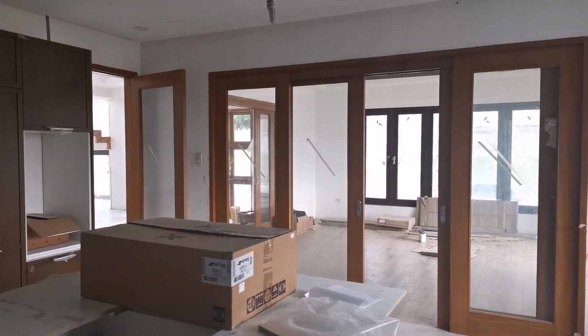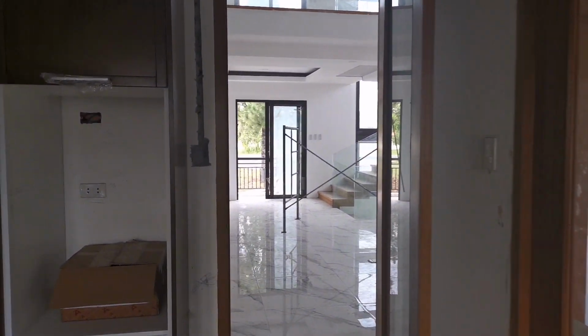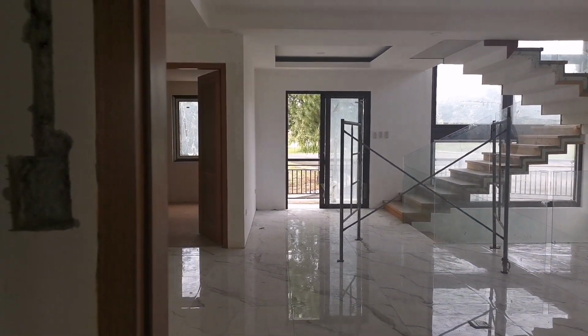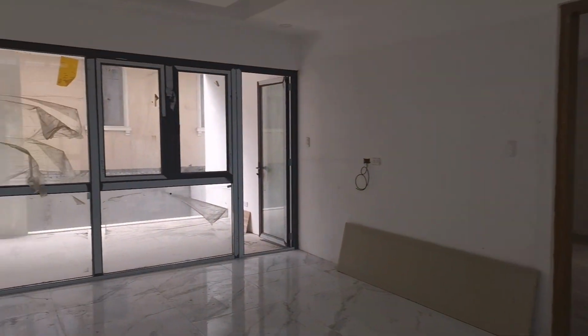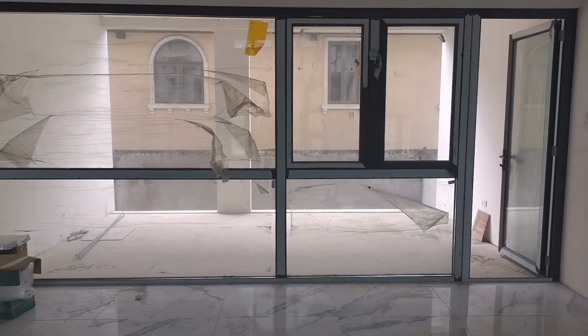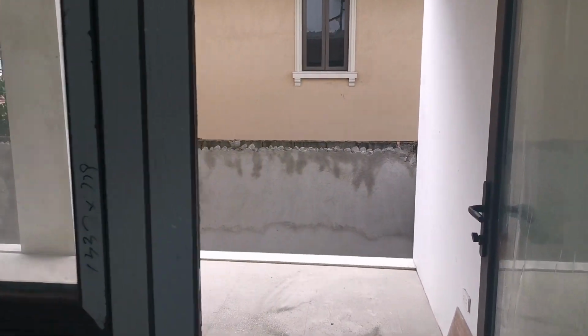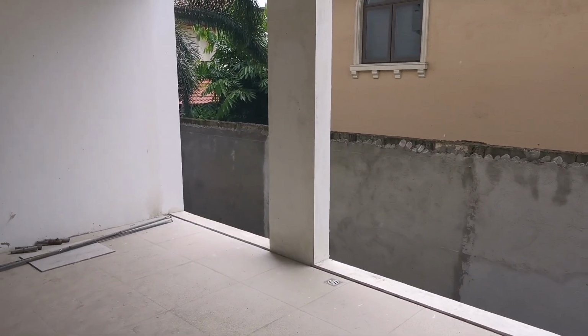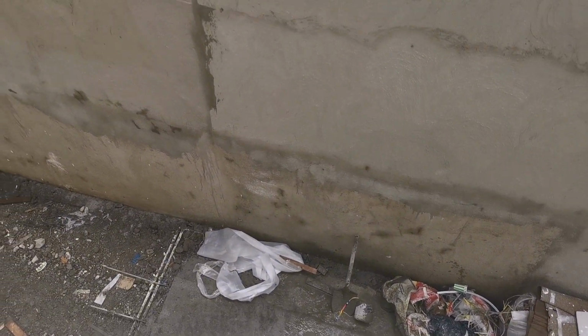There's still workers running around in here and everything. But we want to offer this for pre-sale. Those who are looking for a house and want to get in there right away in the next few months. So in the living room area, they have this glass wall. And then they have this little coffee area out here. There'll be a glass rail here, and as you can see, you look down, it's pretty deep down there.